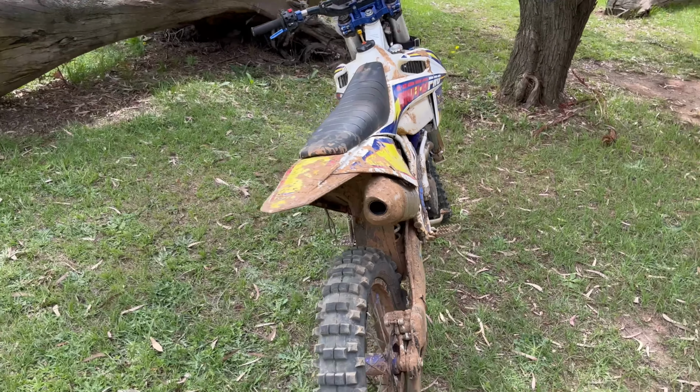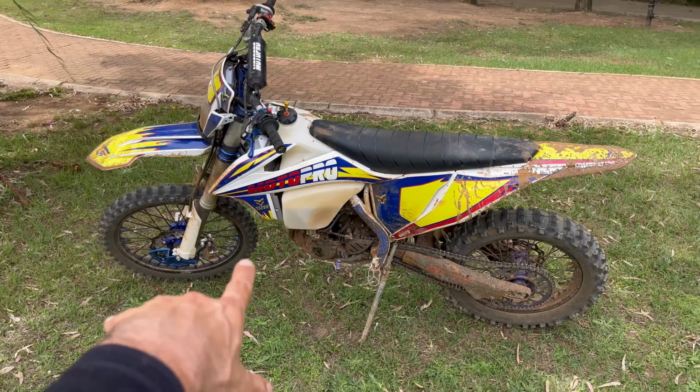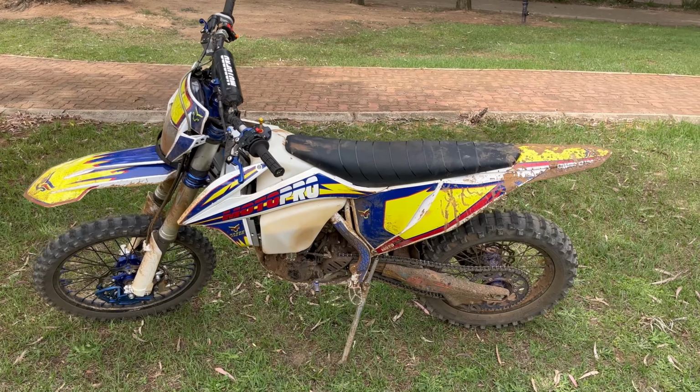And as you can see, we've been enjoying this bike to the max today. This one is straight out of the box. It's jetted a bit too rich. We still need to dial in the jetting, so it's heavy on fuel.